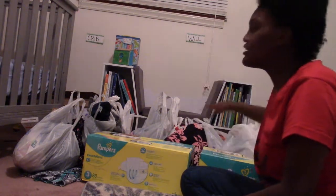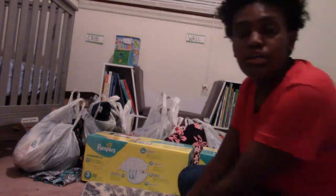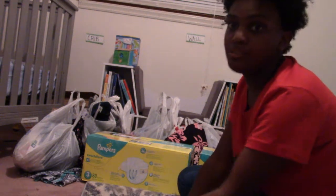I don't know if you all can tell in the background here, but there's plenty of bags, and that means that I just went shopping. We just came in from shopping at Target and Walmart, so I figured I would show you all what I got, some new products that we're going to be trying out, and all that good stuff, so let's get to it.